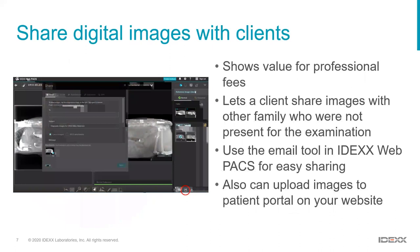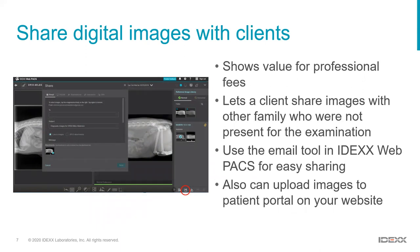So how do we recommend sharing digital images with clients? If you're looking here, again, we're IDEXX and we're talking about WebPACS really in this discussion. So what you see over here on the left side of your screen is a screenshot from WebPACS. Down in the right-hand corner, you can see we've circled the share button. It's a very simple feature. And we've brought up our share box here.